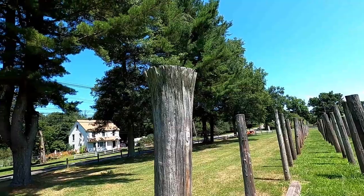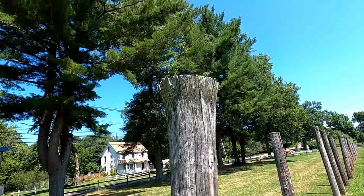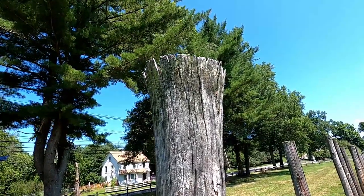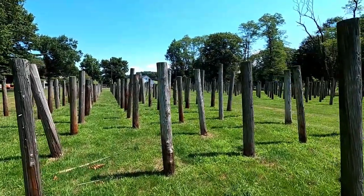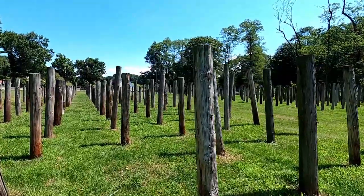I mean, I think this is pretty cool that all these poles are still out here. Just been sitting here since the 20s. Hope other people think this is as cool as I do. This one, the top is all flared out. So all these look like they're made out of pine.